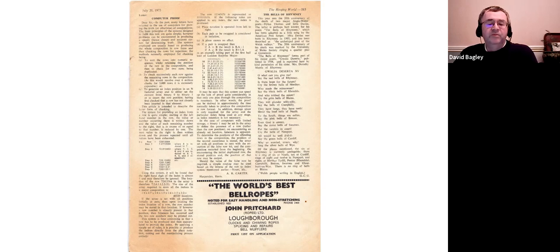Change ringing then, both performing and calculating changes, is therefore one of the earliest electronic computer applications of any kind, as well as mechanical computers. So far, most of the efforts in computers have been put into proving ringing.